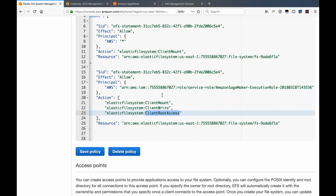So right in here, this policy basically states that others can read my data, but only SageMaker instances that have this policy associated with it will be able to write to my file system, which is great. That's really what I want. So I'm going to go ahead and save this policy.